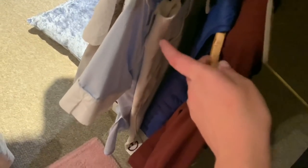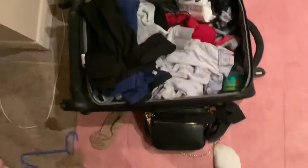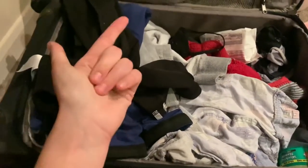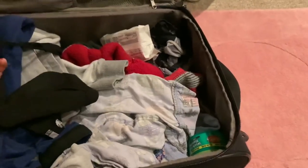Then hanging up here, I have all like my stuff that I don't want to crease. So all my t-shirts, my show jacket, my gilet from CE Equestrian, two show shirts, two pairs of joggers, my Aventus coat, and then in my suitcase, I've obviously got all my underwear, my pajamas, some more leggings and joggers, some jumpers, and obviously my masks as well. And then obviously my bag.